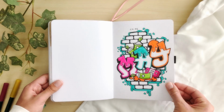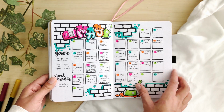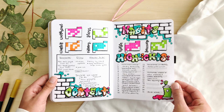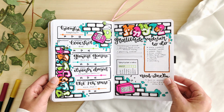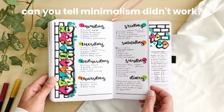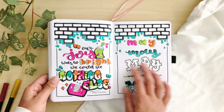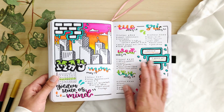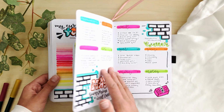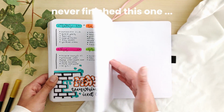Moving on to May, this was another one of my favorite journal themes from the entire year. I just love all the neon colors and graffiti style that I'd honestly never used before. There was a lot of black, obviously, in this theme that I was not used to after trying to be minimal before, but honestly, this pushed me out of my comfort zone, and I love how these spreads turned out. Maybe not as applicable for a spring month like May, but you know what? Who cares?